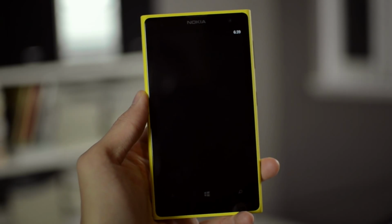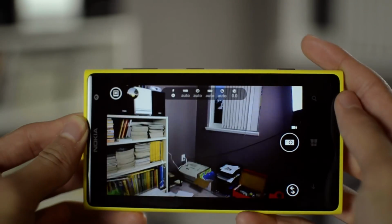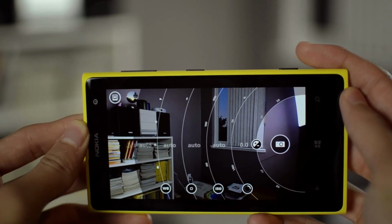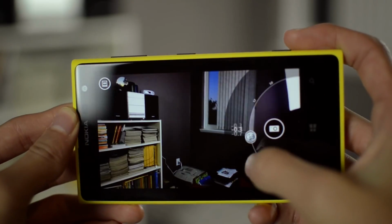So first, let's go ahead and compare the camera controls, functions, and features between these two phones. On the Nokia Lumia 1020, you can just slide on the screen to zoom in or zoom out. You can also open up a bunch of camera controls. This gives you a large amount of manual controls similar to a DSLR.